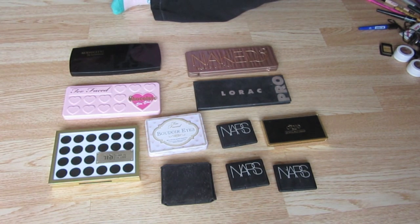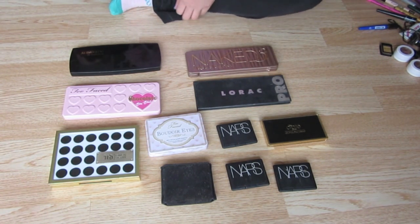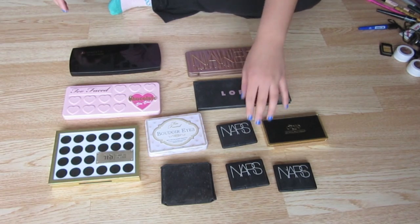I'm going to start off with the hardest thing first, and it is my eyeshadow palettes. I think this is probably the hardest because I did spend a good amount of money on all of this, and it's kind of heartbreaking to feel like you're wasting money on this when you thought you would use it. But honestly, I'd rather just give it to someone who would want it more than I do. So I have here all my eyeshadow palettes and eyeshadow duos.